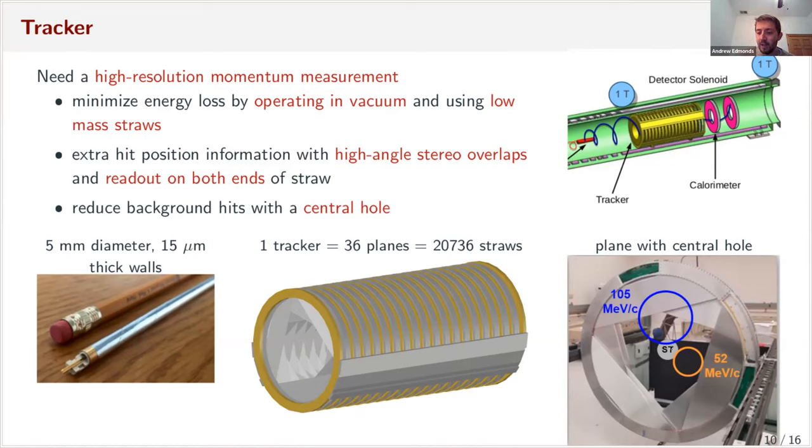And so just going back to that big peak we see in the decay in orbit spectrum, if we have our stopping target in the center, along the central axis of our detector, a 50 MeV electron in a 1 Tesla field emitted on the edge of this stopping target will not reach any of the active elements of our detector. And so that greatly reduces our hit rate. And then the 105 MeV electron that we're looking for does extend far enough out to be observed.